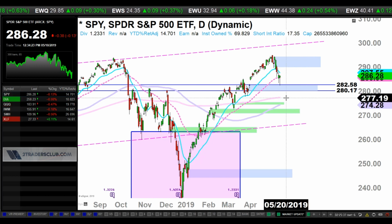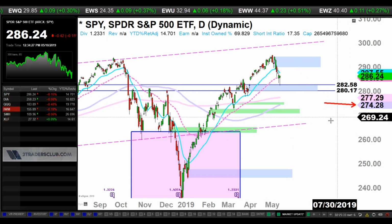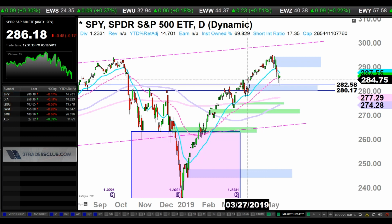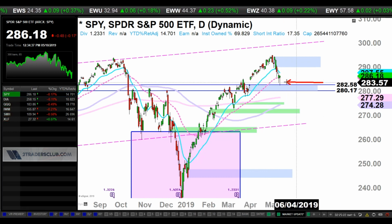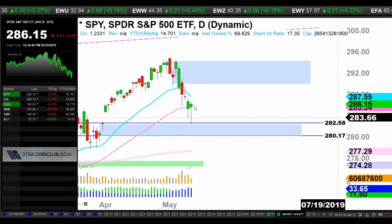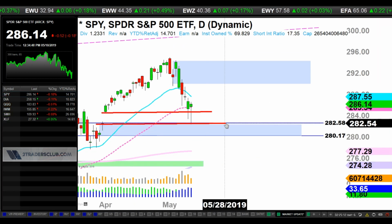The 200 SMA is currently residing at 277, and the 100 SMA is 274. It may get a fill. Remember, a lot of times when a gap gets filled, the opposite is true. This gap was filled, right? Today and yesterday, what happens? You see that lower wick coming in here, telling us that the dip, that gap area, is acting as support. So we have to be fair here with the bears as well.